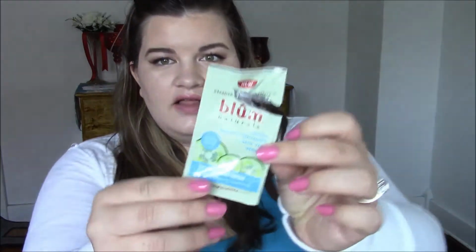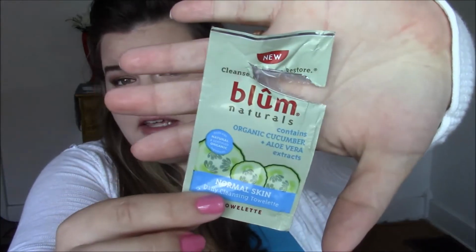So we can go ahead and start off with skincare essentially. I've only got a couple of things here to show, but this one here is a cleansing towelette for your face from Blum Naturals. I'd never heard of it before, but I got it sent to me in a Yurtle package. Somebody just kind of tossed it in. That's what the packaging looks like right here.